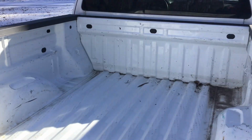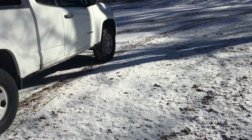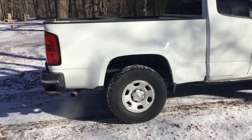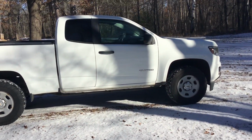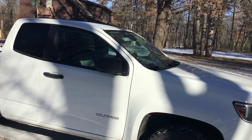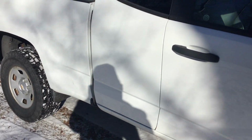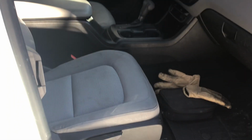Bed is in nice shape. Does not appear to have been used overly hard. Does have a backup camera, power windows and locks. The interior is quite clean.